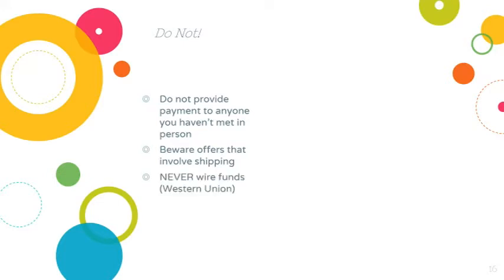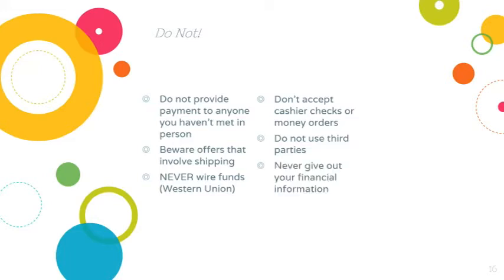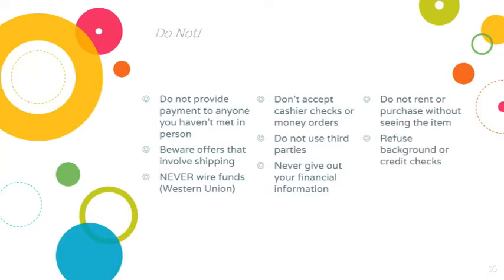Never wire funds, especially using Western Union. Do not accept cashier checks or money orders as they could be fraudulent. Never give out your financial information. Do not rent or purchase an item without seeing it. Refuse any background or credit card checks, as this is just a way to get some of your information. Lastly, a Craigslist voicemail is always a scam and is just trying to get information out of you. If you get a voicemail that says it is from Craigslist, it is not, and you should delete it.